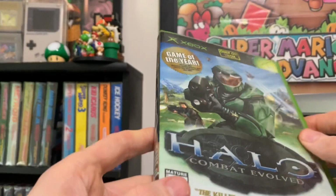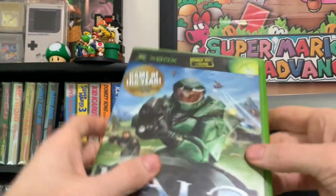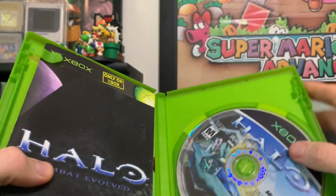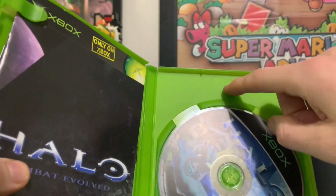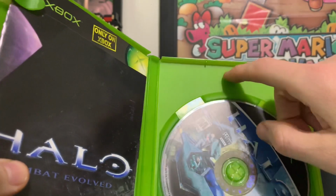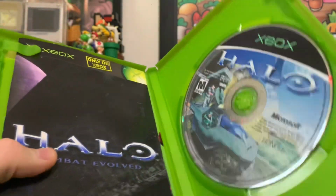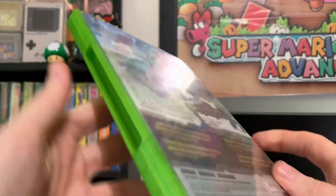The Xbox cases were nice. I really like the green look of them. That really made them pop out and stand out from the other consoles at the time. The only thing is they didn't have the memory card holder up here. I know that the Xbox does have a built-in hard drive, but I thought that some games still required memory cards. Anyway, it's a pretty solid design. I'm going to give this a 7 out of 10.